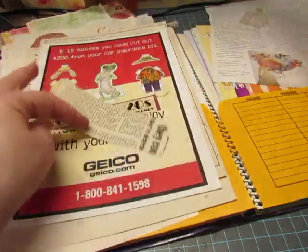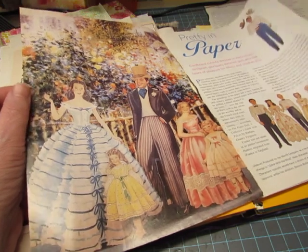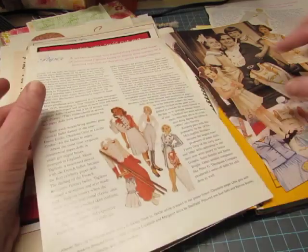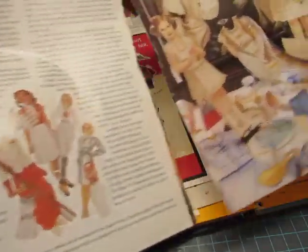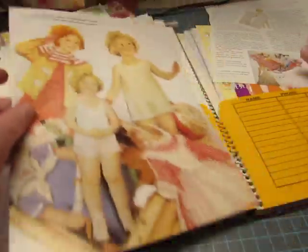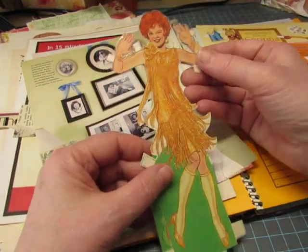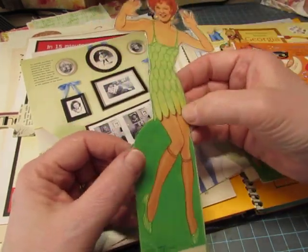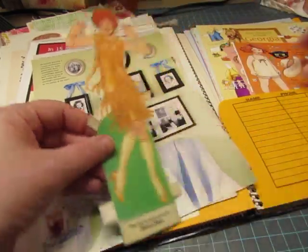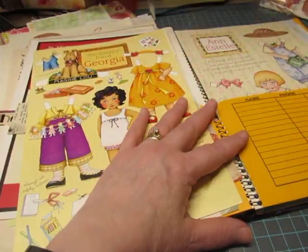Where'd she go? I'll find her. Pretty in Paper. So this is probably a vintage set of Gone with the Wind dolls and other dolls. I don't know what magazine this came out of. Romantic Homes. There's Shirley Temple. Here's one from the newsstand magazine. And I laminated her too. Woman's World magazine. So it's a flapper. More Mary Englebright. Quite a few of them in there.